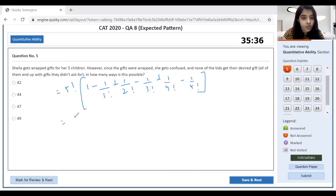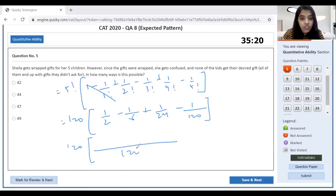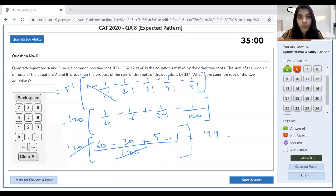Right? So 5 factorial we know is 120. 1 minus 1 by 1 factorial gets cancelled. 1 by 2 minus 1 by 6 plus 1 by 24 minus 1 by 120. LCM is 120. So we have 60 here, 20 here, plus 5, minus 1. So what we have here: 60 minus 20 is 40, 40 plus 5 is 45, minus 1 is 44. Our answer is 44, right? Moving on to the next question.